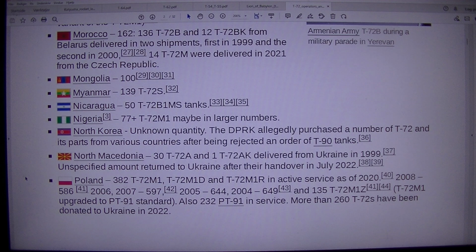39. Poland 382 T-72M1, T-72M1D and T-72M1 are in active service as of 2020. 40, 2008 586, 41, 2006, 2007 597, 42, 2005 644, 2004 649, 43, and 135 T-72M1Z, 41, 44, T-72M1 upgraded to PT-91 standard. Also 232 PT-91 in service.